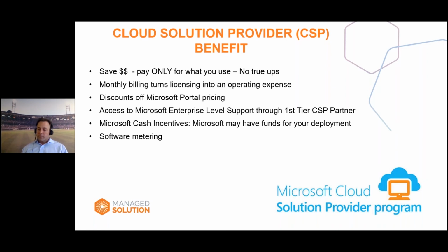Monthly billing becomes an operational expense. You get a bill at the end of the month with anything that went on or off throughout the month, up or down. Let's say I bought Office 365 E3, a common license for a lot of companies. And of the 500 I had, I turned 250 down to an E1 mid-month. I would only be accountable for 15 days of that month for the E3, and the other 15 days I'd be accountable for the lower-level licensing. So it's a truly flexible model.